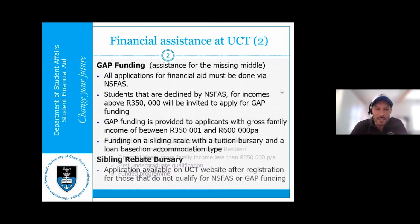The gap funding is basically a funding program that UCT started, and this was to assist parents whose income is above 350,000 but less than 600,000. Now, people in this category, if they were to apply for funding, would often be told that their income is a bit too high and they don't meet the criteria. Or if they were to go to the bank and try to get bank loans, they were told that they're not earning enough. So they were always stuck between this gap, and that's how the name came about, the gap funding. So the gap funding is not comprehensive funding, but it does provide significant assistance to parents in this category.